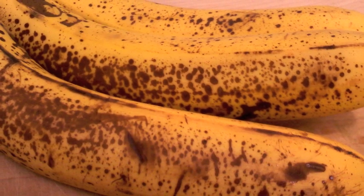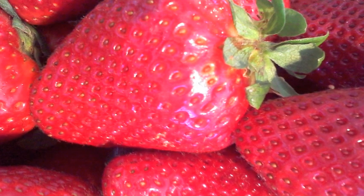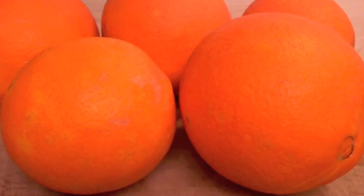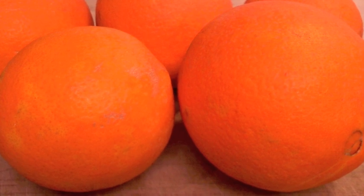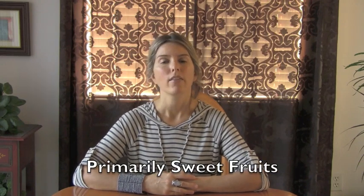So you don't want to eat sweet fruits and acid fruits together, because that creates digestive imbalance. And you definitely wouldn't want to eat any fats with your fruits. Any fats or proteins with your fruits. That would cause a great deal of digestive discomfort for most people.